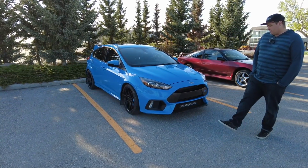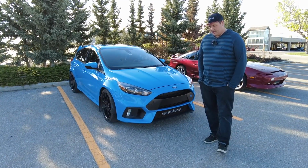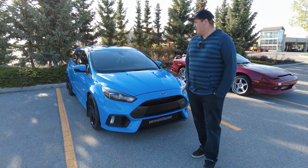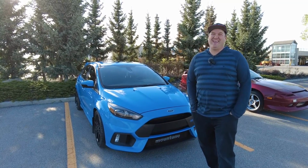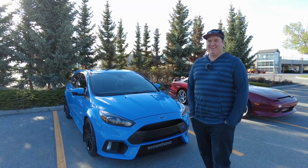I bought it with 43,000 kilometers on it. And it was owned by two older guys. They both had families and kids. I know they had kids because I found a Hot Wheels in the back of the car when I was cleaning it. And I kept it. I was like, no, I'm pretty sure it's faster than my car.